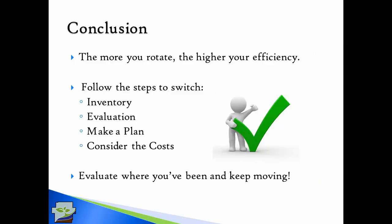So just to wrap up, the whole point of this, as I mentioned in the beginning, is the more you rotate, the higher that efficiency is going to be. We went through the four steps today. We started with inventory: where am I now? We did evaluation: where can I be? And then we made a plan: where do I want to go? The last thing we did is consider the cost. So you have to think about all of those things for your operation.